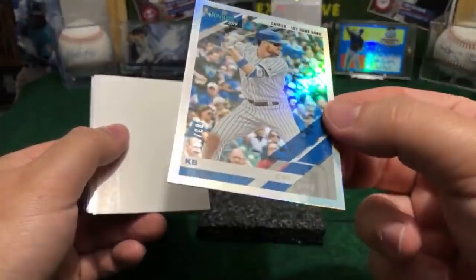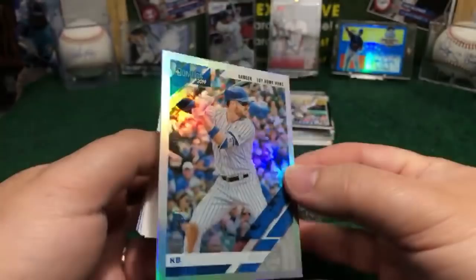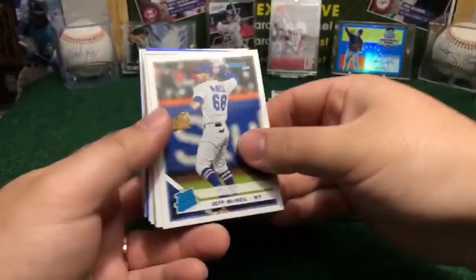Chris Bryant. It is a foil out of 107. Nice KB variation for Chicago Cubs. Beautiful guy right here, man. Low numbered. Chris Bryant, KB, and rainbow foil. Nice, nice card for the Cubbies.